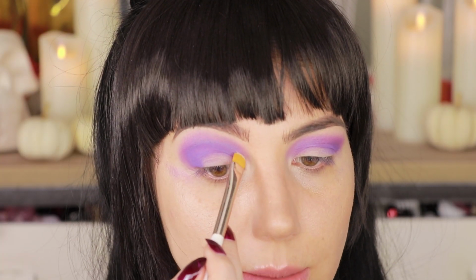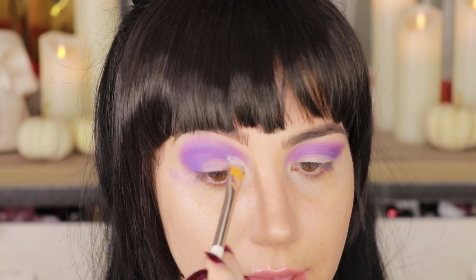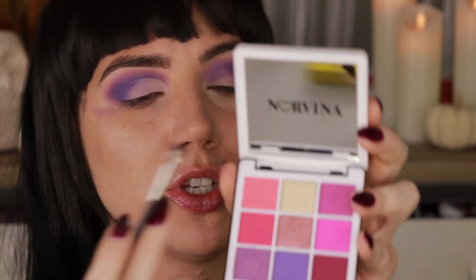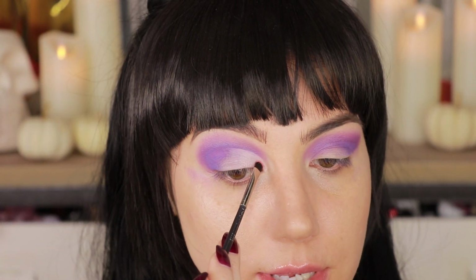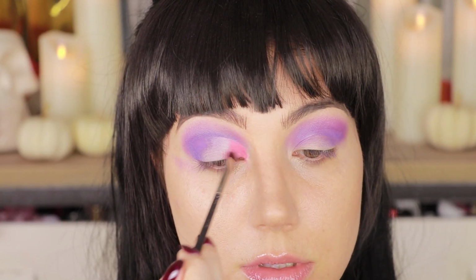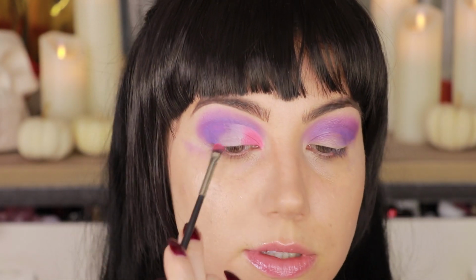Just gonna grab my NABLA cut crease maker brush and cut the inner half with that. I'm gonna grab this small brush. This is a MAC 228S brush, and I'm gonna go into A1, which is bright matte coral, and press that over the inner portion of where we cut that crease. Next, I'm gonna go into B1 and do exactly the same thing, just a little bit further over.